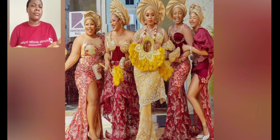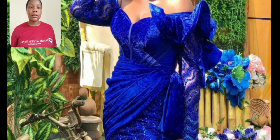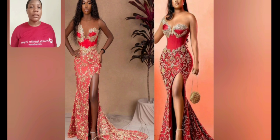Guys, look at these different Asoebi styles. The styles are so beautiful, unique, with different sleeves and everything. This particular one is blue lace combined with blue velvet, and it's so beautiful, guys. It's just very simple but beautiful. Off shoulder, very on point. The same style rocked by two different people. What do you think about this style? Are you going to design it? You're going to try that? Share in the comment section.